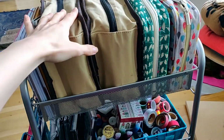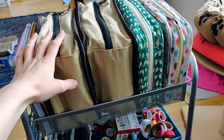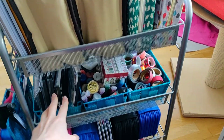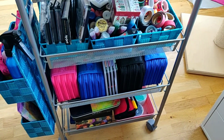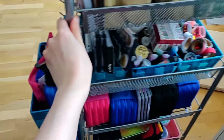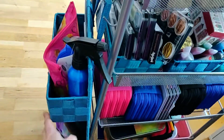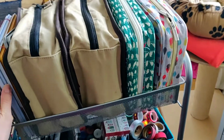I have on top here all my pencils in these little pencil cases that have no clever labels, which I should add. I have lots of washi. These are my Coleros. Even more pencils. I think I should throw some of them out. And here on the side are little bits and bobs, more markers, I think, and brushes and all kinds of stuff. It's everything, almost everything is in here.